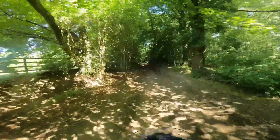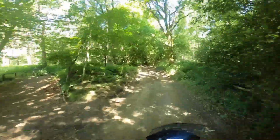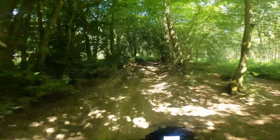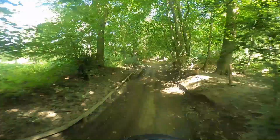Got to be a little bit careful as well with the ruts and stuff. They can get quite hard, and the light coming through the trees can make it quite tricky to see where you're looking. Have a little jump off of that one. A little jump off of that one. Might have caught the GoPro on a tree. Oh well.